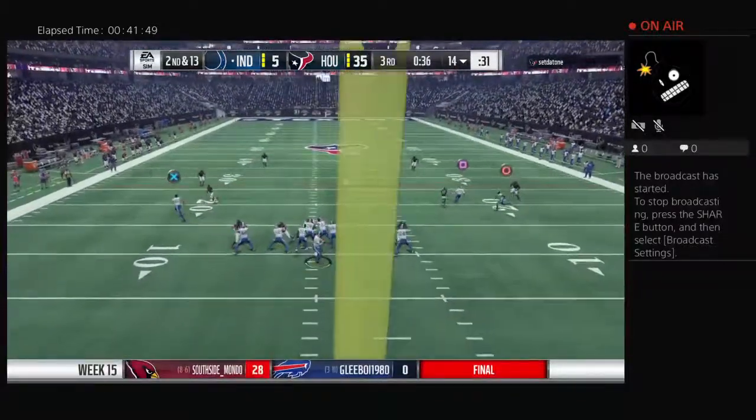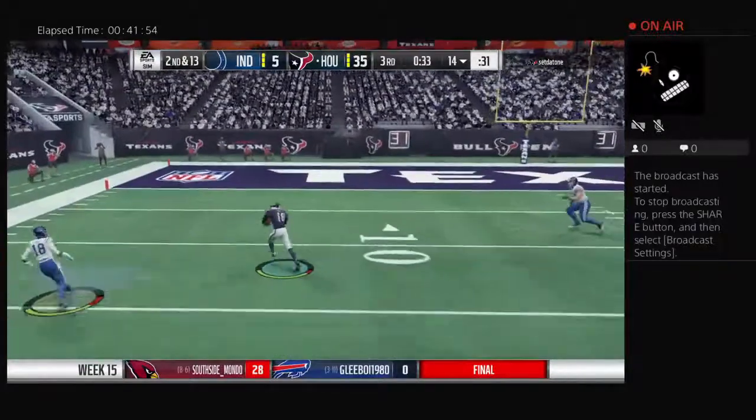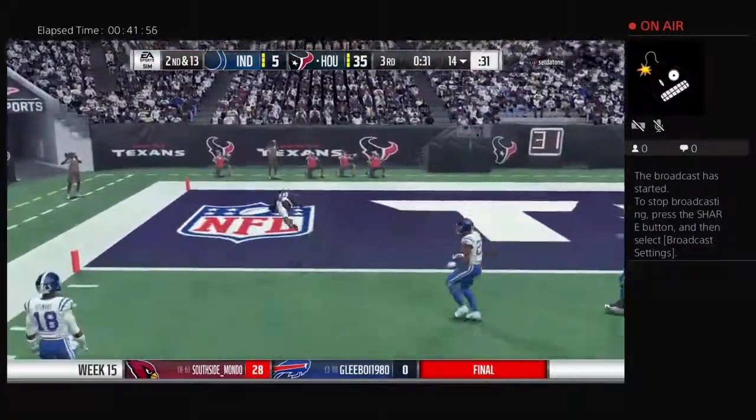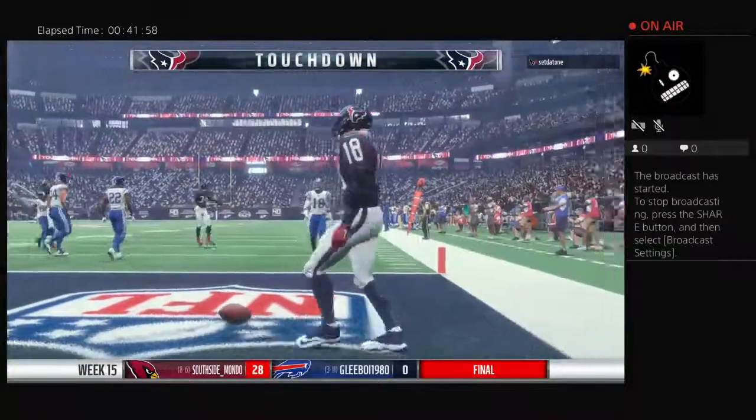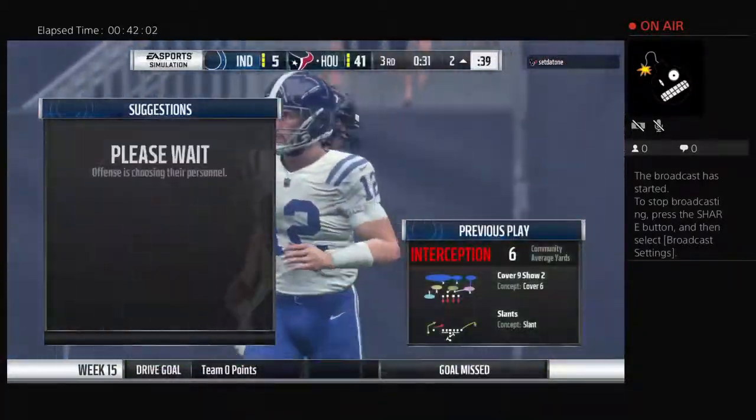Luck. And Luck will be intercepted for a 3rd time. Picked off at the 20. And they will score a pick 6 for the Texans TD.